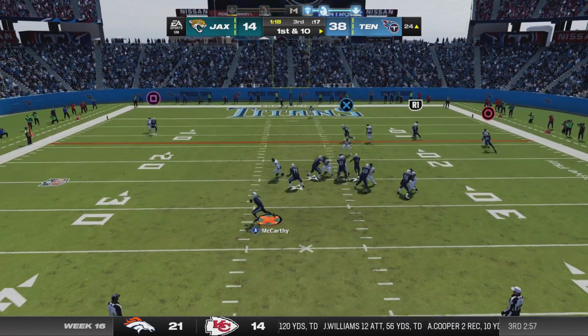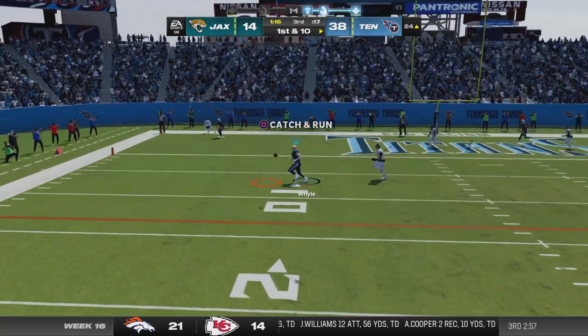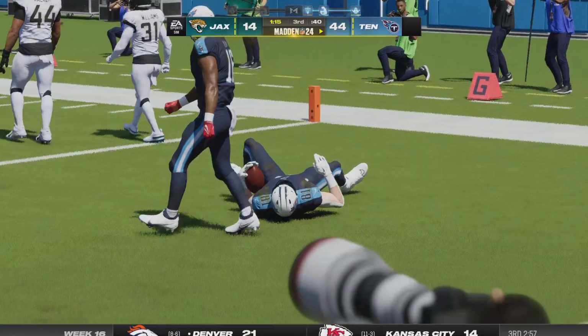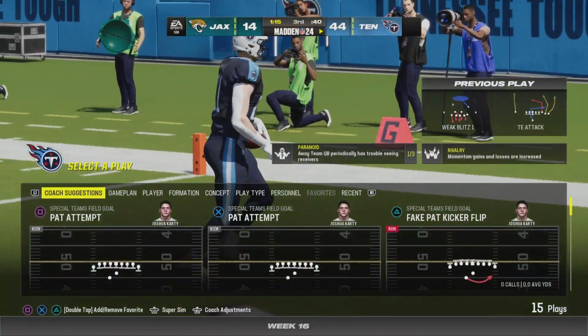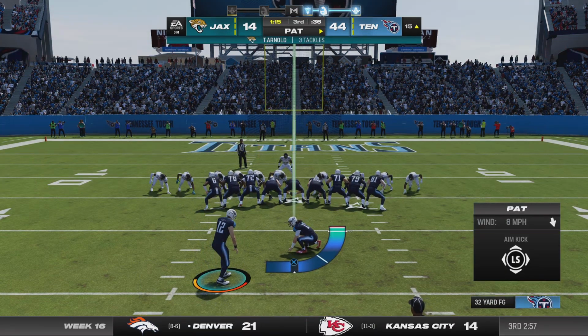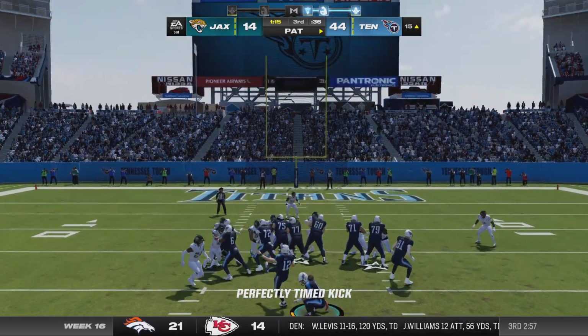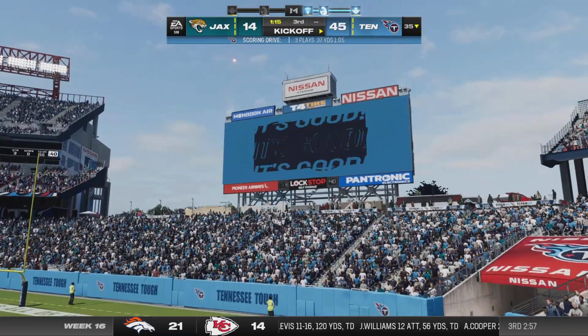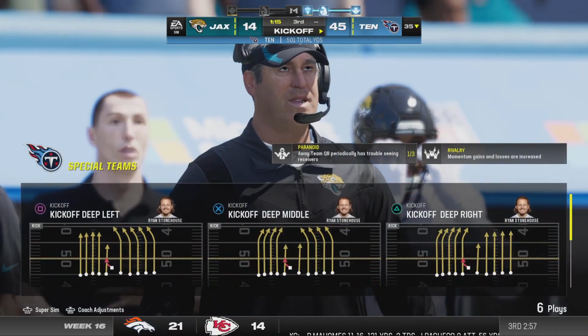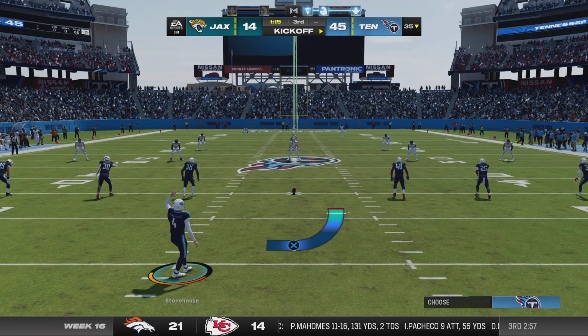Now back to throw. Dancing to his left. Oh, he's got a man wide open. Complete. Touchdown. Josh Riley with his 2nd touchdown of the afternoon. And the Titans have opened the lead up to 30. Point after, right down the middle. And the lead grows even larger here in the 3rd quarter.